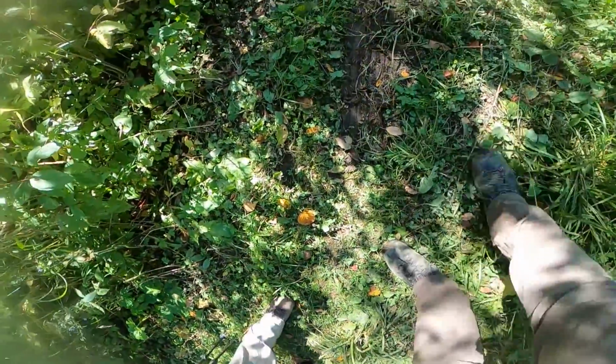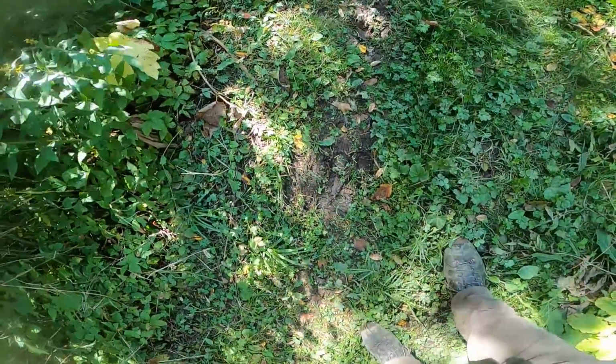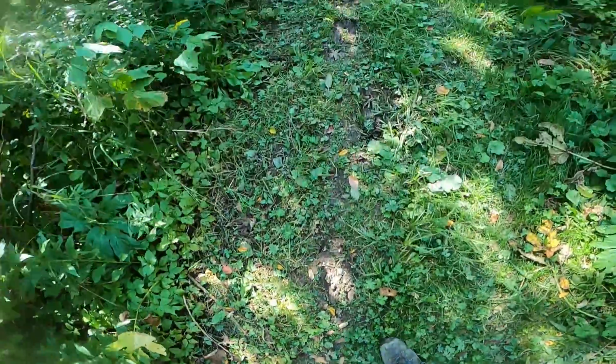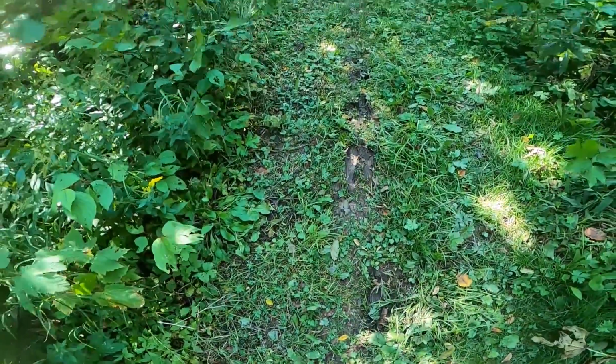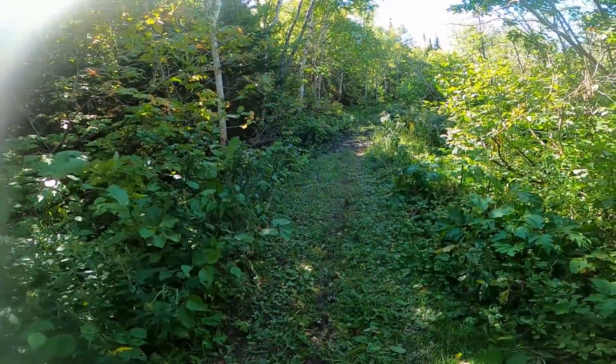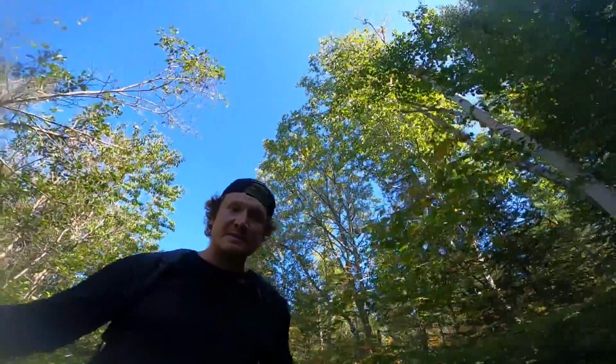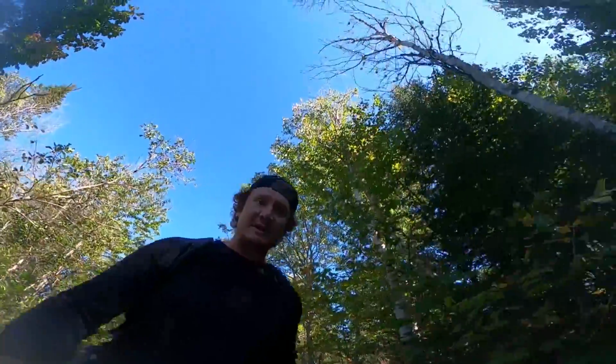Looks like we spooked the moose. We didn't hear it run, but it probably heard us talking or caught wind of us when we were out of earshot from it running. But maybe we'll bump into it. There's a lot of moose sign around here, so seems like there's a moose that just hangs out on this trail a lot.